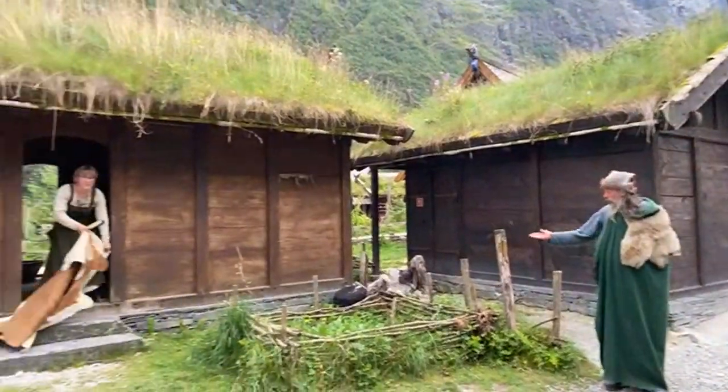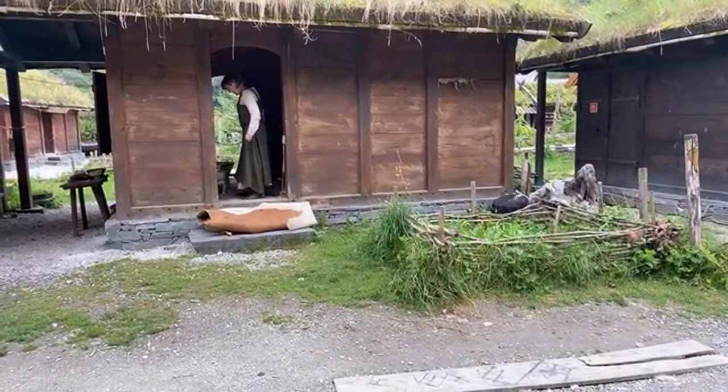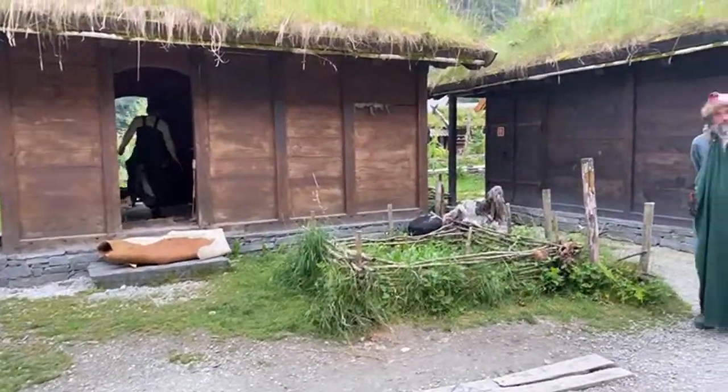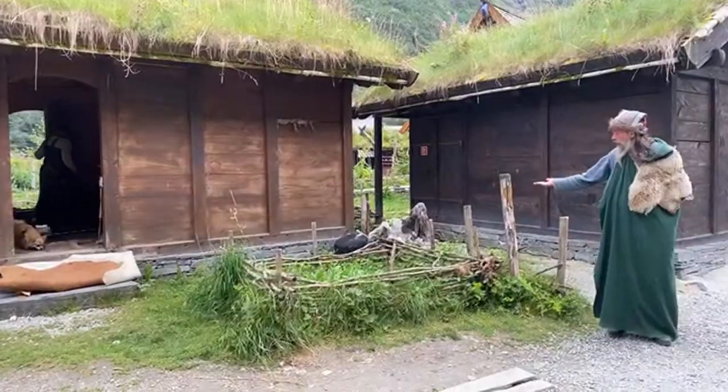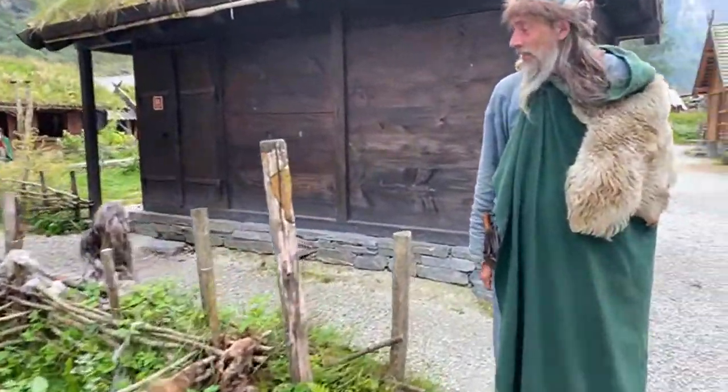Oh, Vikings working hard. Look at this. She's going to beat the crap out of a cow. What'd you say? Oh, yeah, the splitting headache Odin. We haven't shown this one in a while. Do you want to explain? I got to catch up on chat, remember?